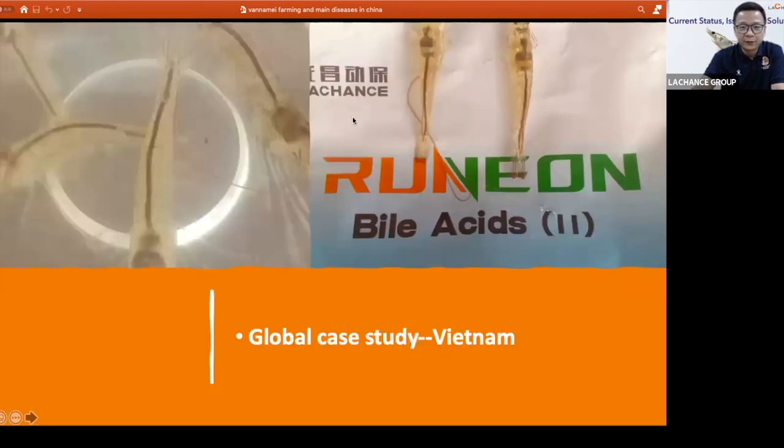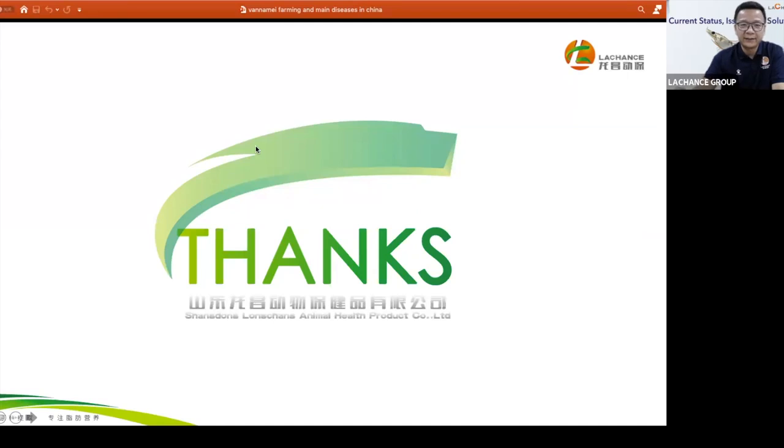And this is from Vietnam. We collected this case only last month. You see the intestine is very strong. The color of the body is very transparent, very healthy. Of course, the growth rate also increased at this stage. I think this is all my sharing.